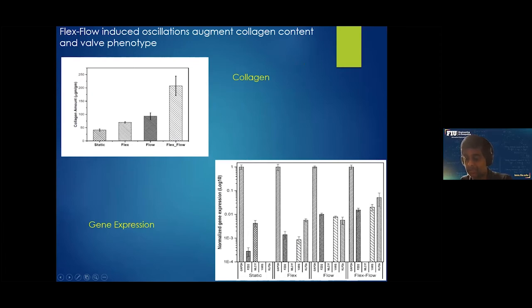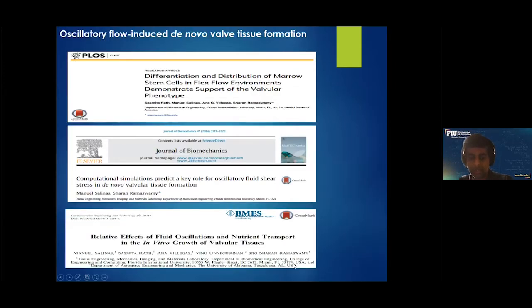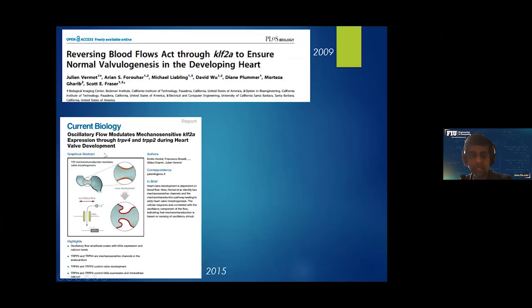You can see here this gene called KLF2A, which is an important gene because there was a study done some time ago. And we've published a couple of these studies ourselves, but if you look at the studies by Vermeer's group, they demonstrated that KLF2A is an important pathway for valve development, and it is actually directly regulated by flow oscillations. And so they blocked this cell transduction pathway, and this was done in the zebrafish model. What they found is that when they block this pathway, which is directly regulated through oscillatory flow conditions, the valves were found to be defective.